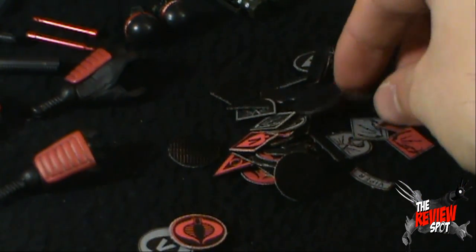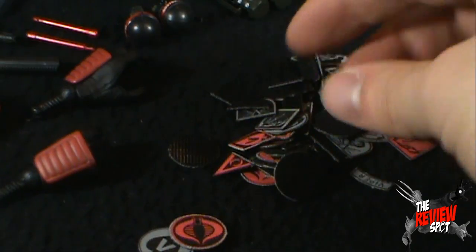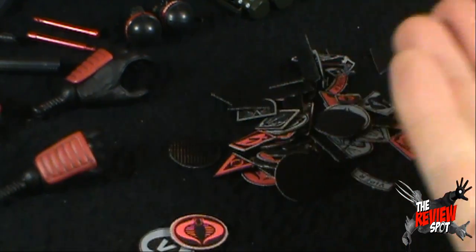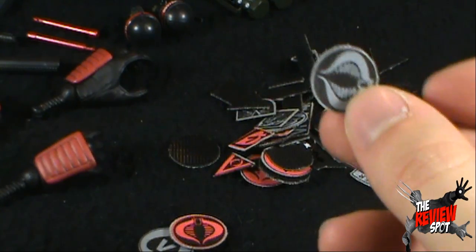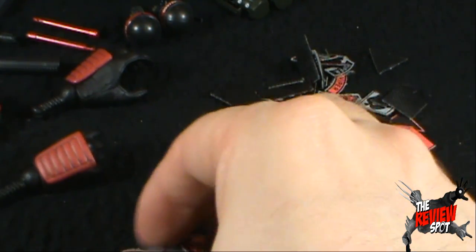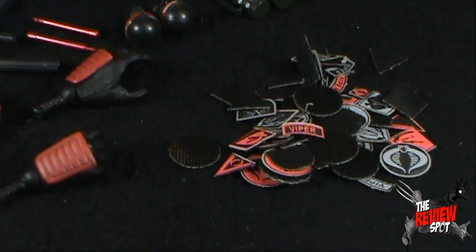There I go, throwing fantastic into the mix. What I really like about it is the fact that you can mix and match. If you have yourself, for example, several of these, which Spot probably will end up doing, you can actually have a variety of different patches specific to that Viper. So you can make them kind of unique if you so wish. I think that's just a great job that Sideshow did on that.